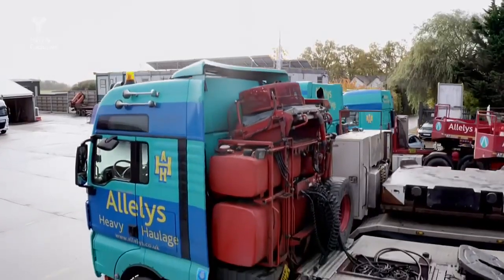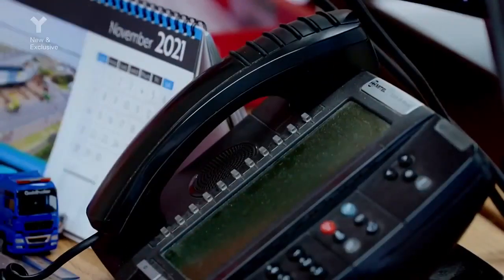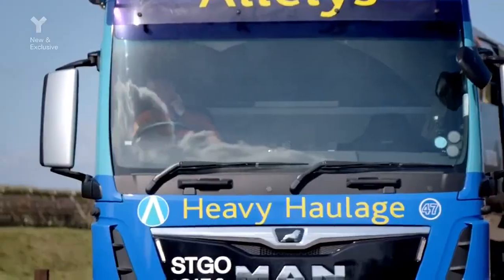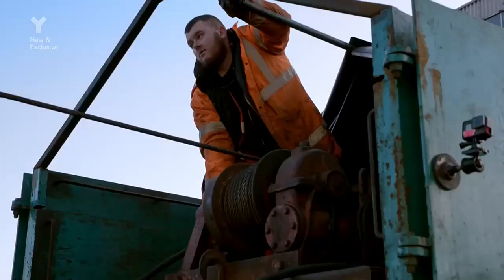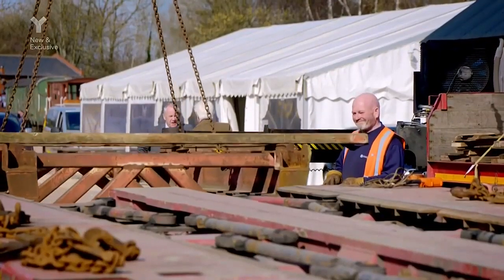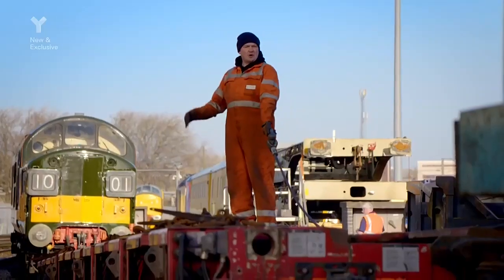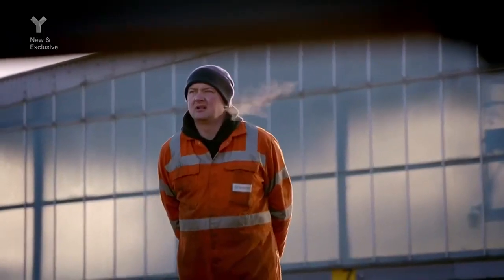Today, the crew needs to be at the very top of their game. No problem. Taking on this mega move are lead driver Zach, escort driver Harry, and ramp builder Dave. It's 7:30 a.m. and the crew are already hard at work.